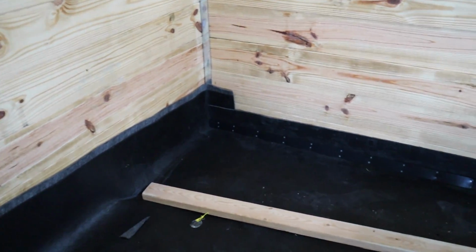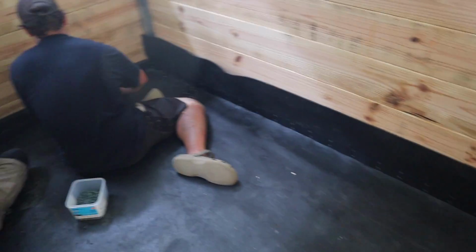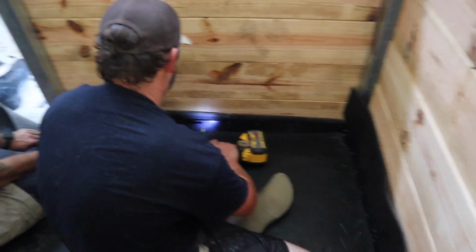Yep, so we got our first strip done. We put more screws than it needed, but that's fine. We had a lot of screws. So we successfully have 3 strips on 3 sides, and now they're just working on the front.